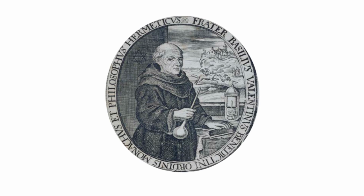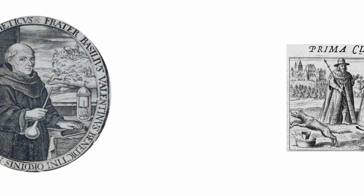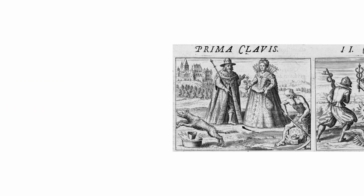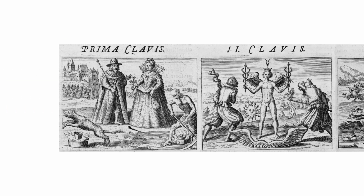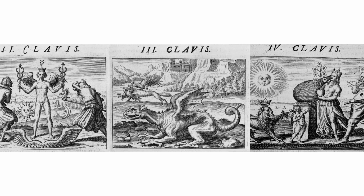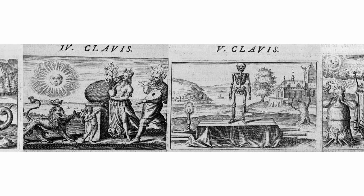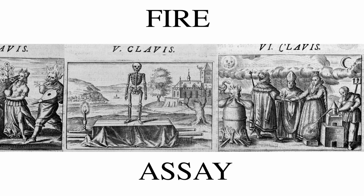Basil Valentine. The text was allegedly written by Basil Valentine, a pseudonym for Valiant King. Basil Valentine was a Benedictine cleric monk born in 1394. However, his existence was not vindicated by the rolls of the order. Each one of the keys, or woodcuttings, is an allegorical representation of a step in the chemical process leading to the philosopher's stone. Today, such processes are defined as the study of fire assay.